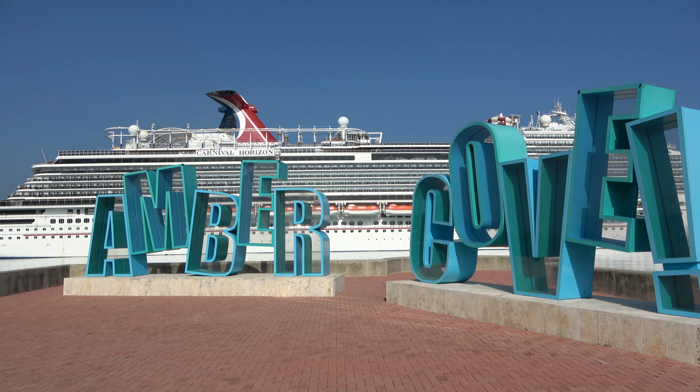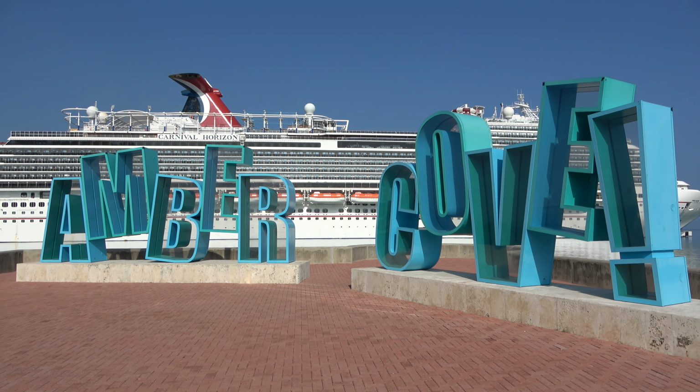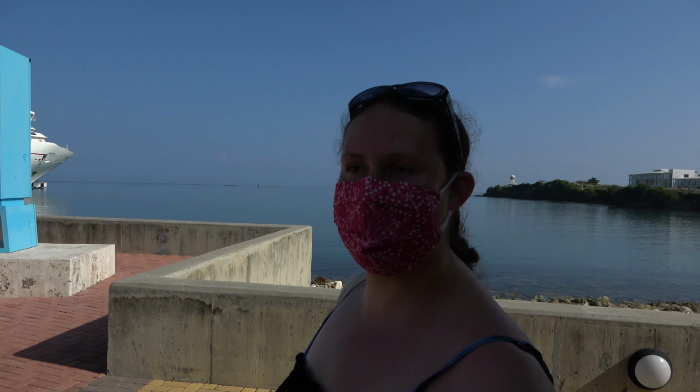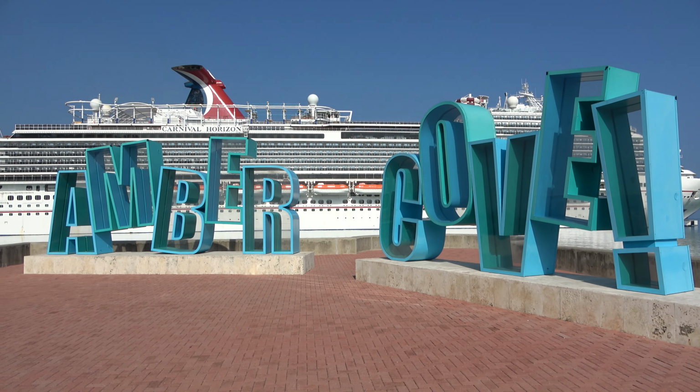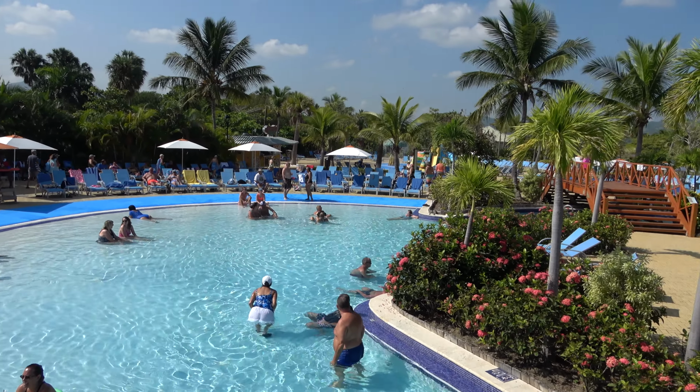We're here at the Amber Cove Cruise Port, something new for us, a place we have never been, a country I've never been to. And today we're going to show you around Amber Cove and all the things there are to offer. I go by the legend, that is my wonderful girlfriend, Molly. Let's explore Amber Cove.